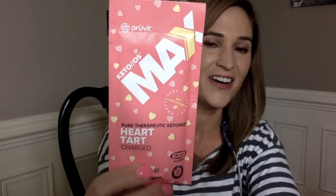I saved the best Max for last. This is Heart Tart, and it's so good that it was a flash sale, but Pruvit made it permanent because everybody loves it. It tastes like strawberry candy, and it's delicious. Mix it with plain water.